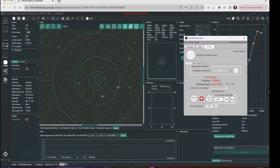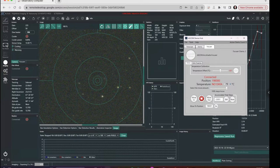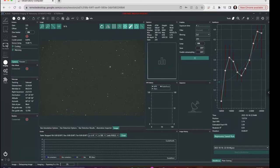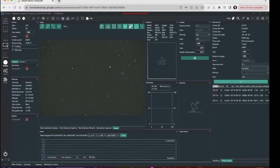200,000 should be very close, and we're at 198 right now. So let's see what this next image looks like. Yeah, I'm pretty happy with that. All right, so let's turn that off. Let's go ahead and find the Bubble Nebula. We'll plate solve it real quick, and then it should take us right to the Bubble Nebula.